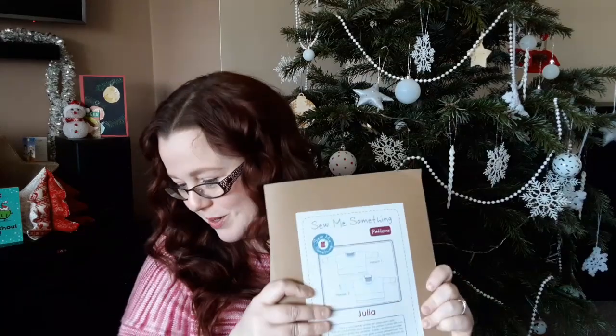I've got a couple of t-shirt patterns. I am going to get myself a wardrobe this year. That is going to happen. So I think my first one I'm going to do is going to be the Julia jumper, because I bought this beautiful fabric. Look at this.